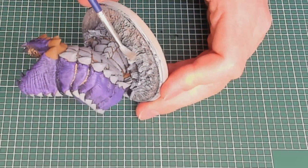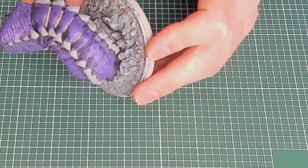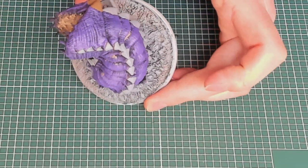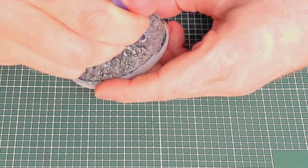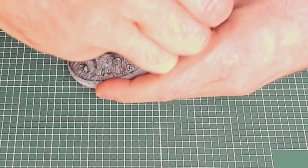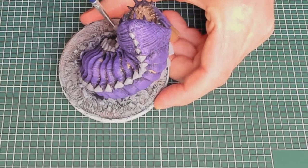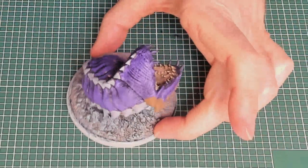I'm definitely going to have to spend a bit of time with a smaller brush to sort of deal with the base section, but I mean, the worm is really the main feature, right? I don't want to spend too much time on the base. Yep, okay, that'll do for today, I think.